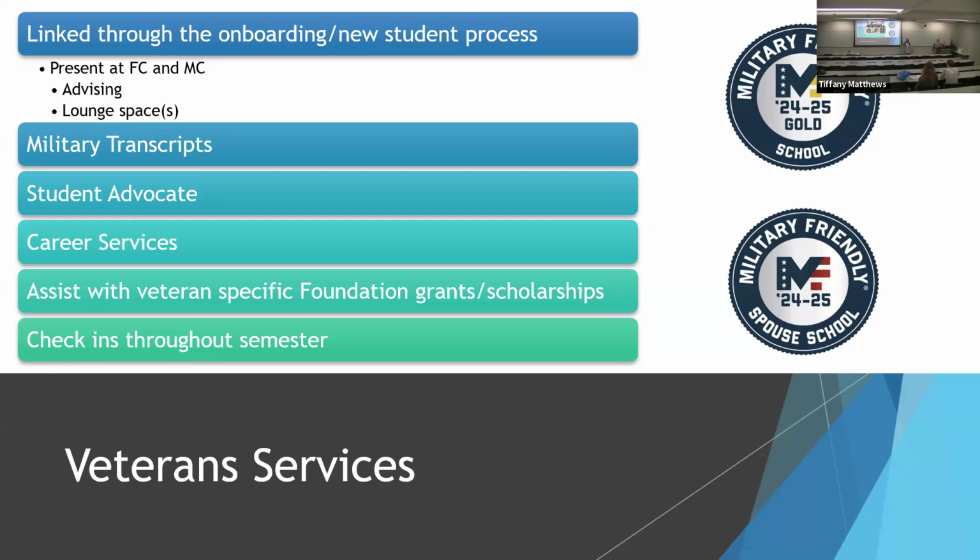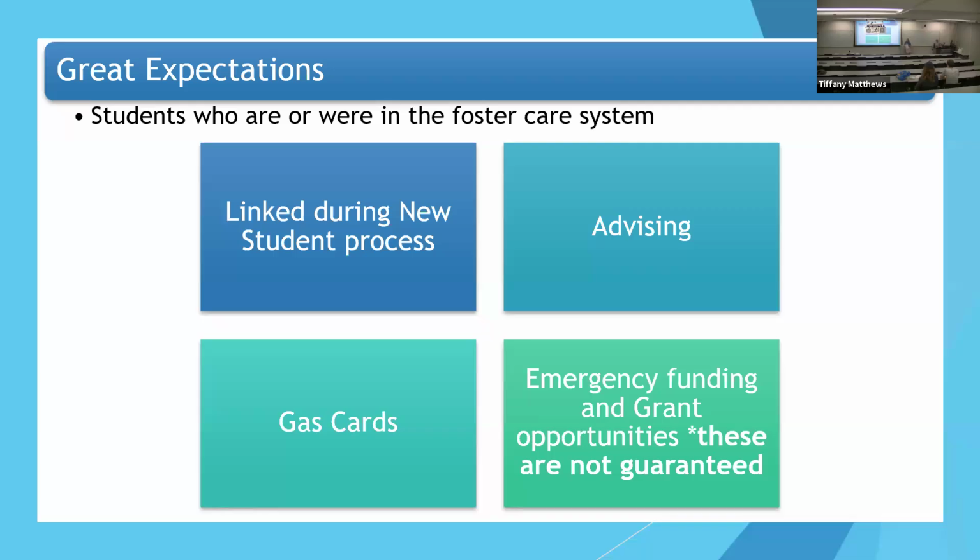Any questions about veteran services, or you're like, I should be getting that? No? Cool. Great Expectations. So this is a program for students who are or were in the foster care system. They also are linked during the new student process. So when you take your advising match survey, you would be linked to the Great Expectations advisor. They do case management advising, they provide gas cards for students, and then also emergency funding and grant opportunities. These aren't guaranteed, but we do encourage you to apply for those in this program.